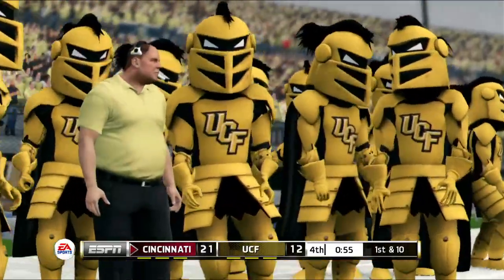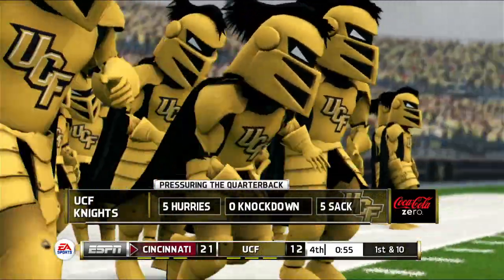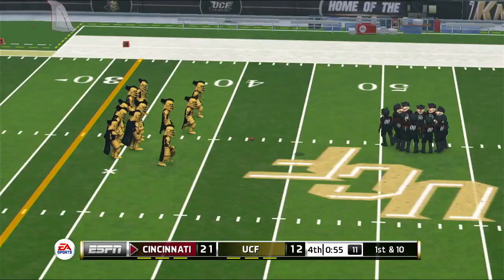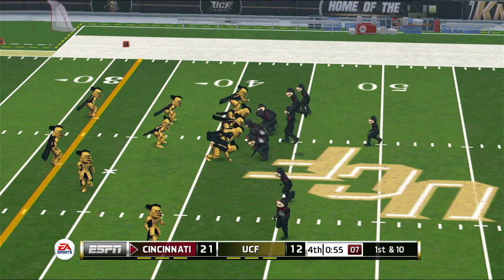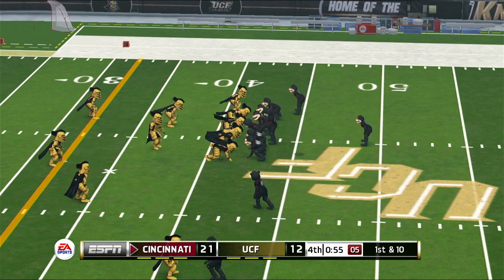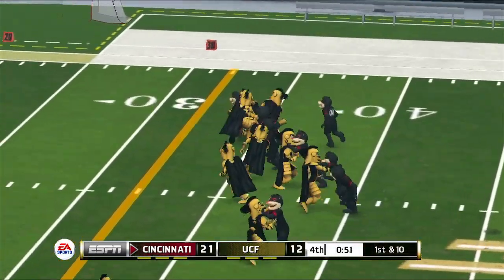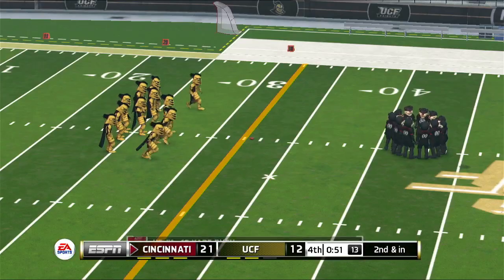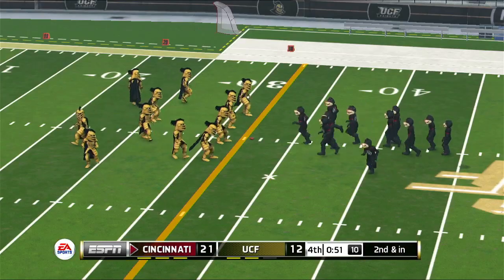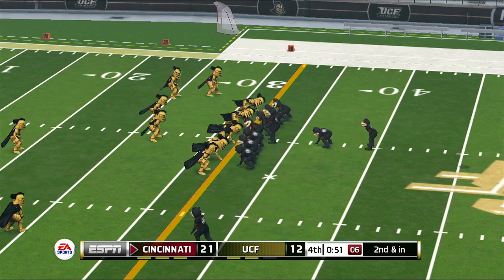This defense has got to keep the pressure on. They don't want to allow another score. The offense will be hoping for a little more success than they had the last time out. Gets out to around the 32. This guy just made those 10 yards look easy. So it's second down, and they're only about a foot away from picking up the first down. Under a minute left in the game.